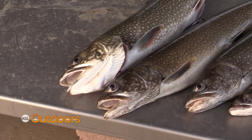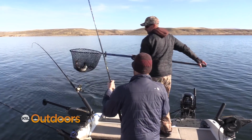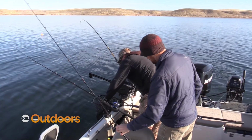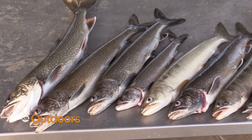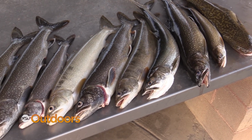Take care of them and harvest them during the right time period. We're asking people to harvest the small fish, just that easy, huh? And that's exactly the eating size. Lake trout are one of the fish that's highest in omega-3 fatty acids too. A lot of people don't realize that, so they're extremely healthy.